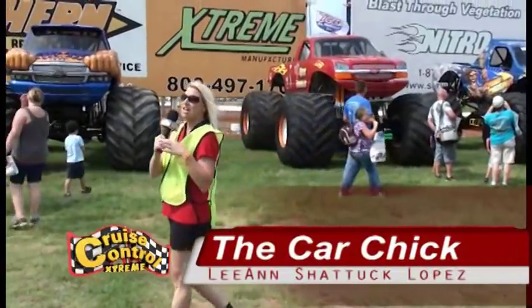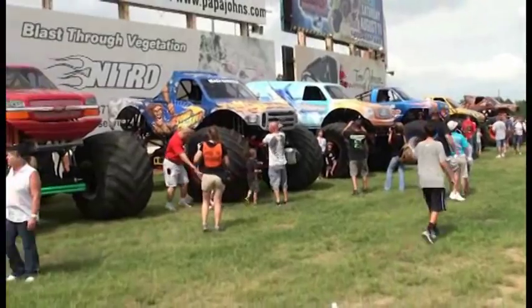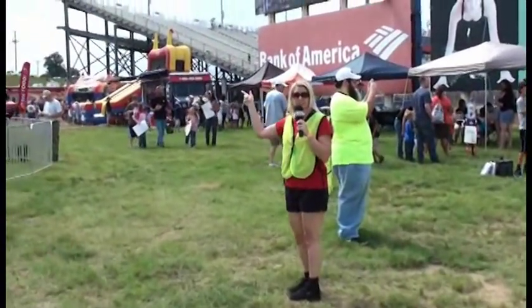Monster Truck Bash. Got a lot of the trucks lined up here that the kids can actually walk up and touch. There's even a truck that you can ride along in. You've also got some rides for the whole family, and they've got some free food that I think I'm going to go check out down here.